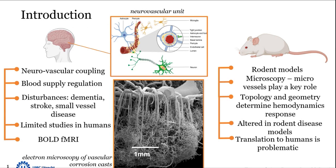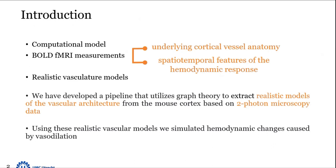So what we want to do in this project is we propose to use computational modeling for the purpose of better understanding the relation of BOLD fMRI measurements to underlying cortical vessel anatomy, but also the spatiotemporal features of the hemodynamic response. And what is really important here is that our models need to be realistic enough, because of the reasons that I mentioned before, right? The BOLD signal depends on the architecture of vessels.